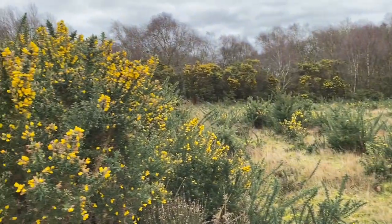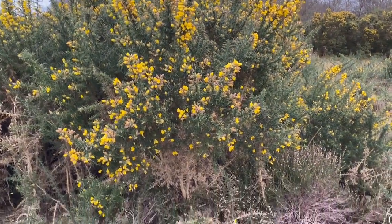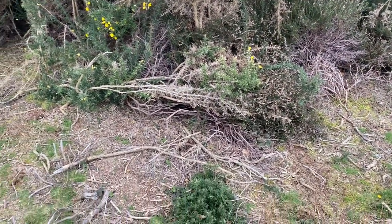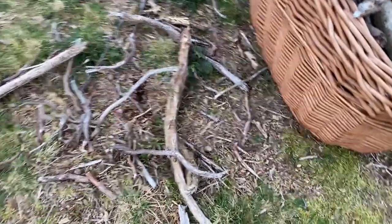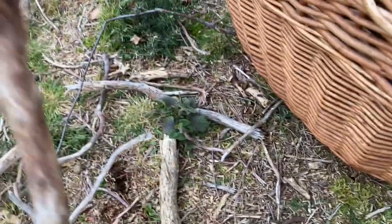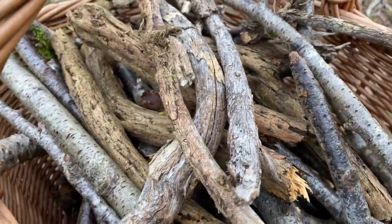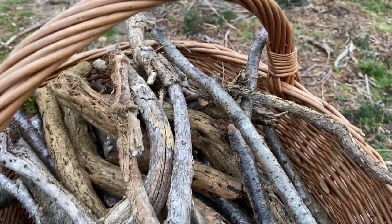I'm on the way home now up on the heath, and you can see all this gorse. Where the gorse has been cut earlier, there's quite a lot of gorse root, like loose bits of gorse stem and root here. So I've been collecting some of that as well for my kindling, because that'll be beautifully dry, and it'll flare up beautifully as kindling. So that's just going on the top, and then I shall make my way back, which isn't very far, just 3 or 4 minutes walk away.